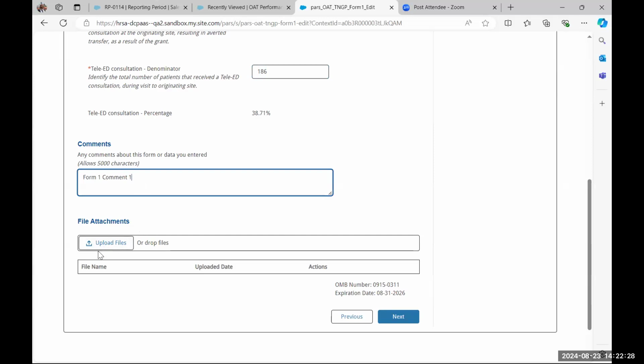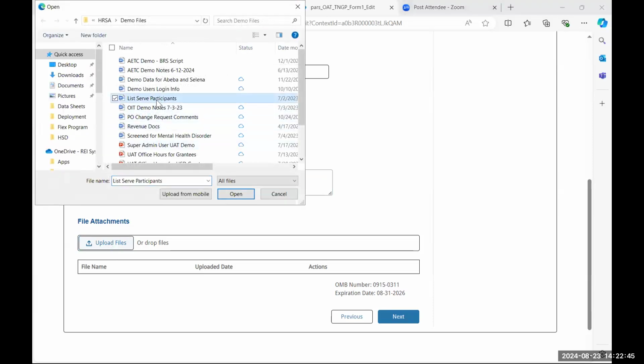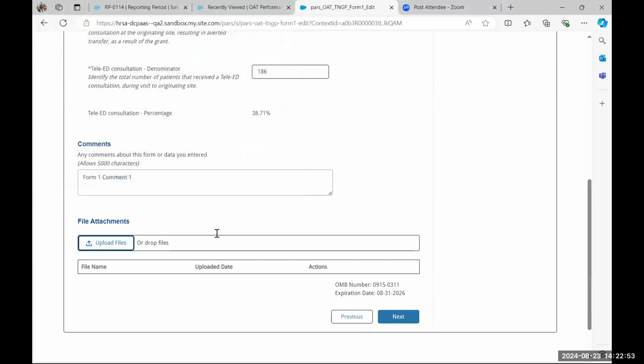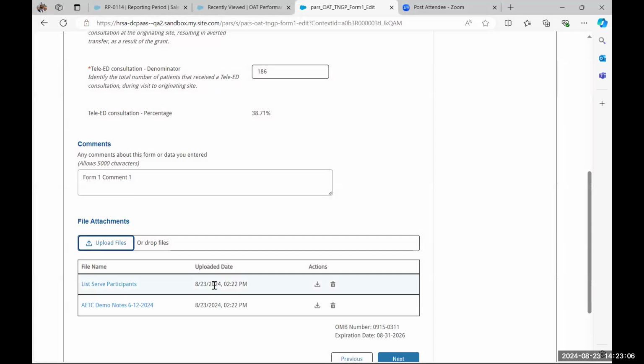And next, we have our file attachments. And here in the file attachments, you can upload files and attach them. So if you want to attach files to provide more information or any supporting documentation, you just click on the upload files button. And then you can select the files from your computer that you want to upload. I'm going to select a couple of files here and then click open. And the system will upload the files. As each file uploads, then you're going to see a green circle with a check mark next to that file. And once all the files are uploaded, then you click the done button. And now those files are listed there.